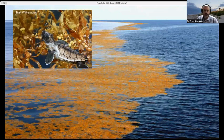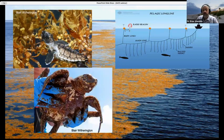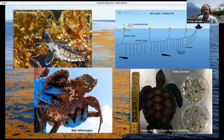Sea turtles have complex life cycles, so there are lots of threats. The oceanic juveniles spend the first several years of their lives in habitat that looks like this, which also means they're potentially interacting with longline fisheries, as well as anything else that may be floating in these sargassum convergence zones. So that could be oil, and more recently, we are increasingly concerned about plastic debris that these little turtles are ingesting.